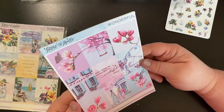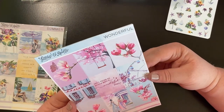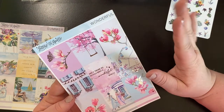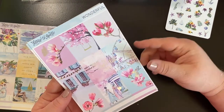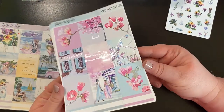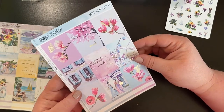And this is stunning. It's kind of like a cherry, well, is it a cherry blossom? I don't know. I think it's just a pink floral bud. And it says, and I think to myself, what a wonderful world. It has this bird and butterfly and hummingbird. And it has silver foil. It is, again, stunning. This Ferris wheel. The girls.